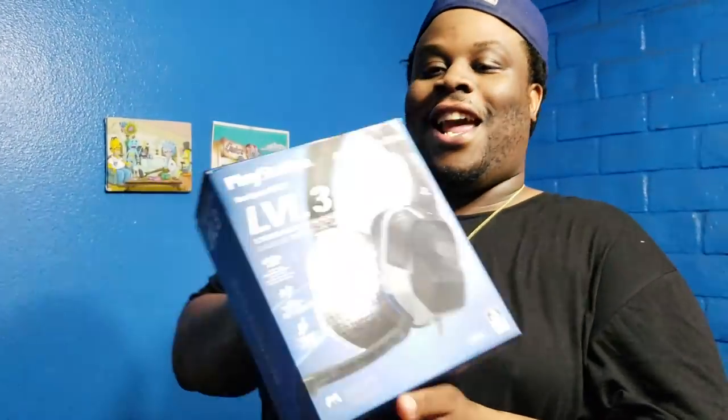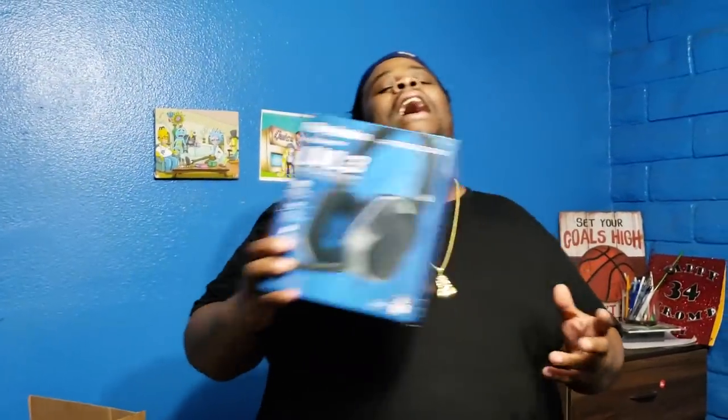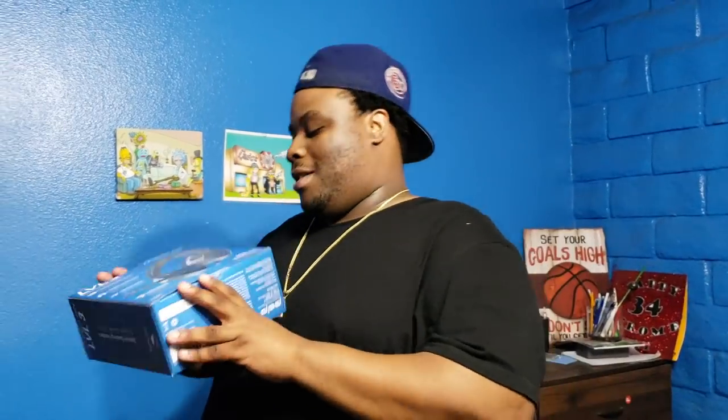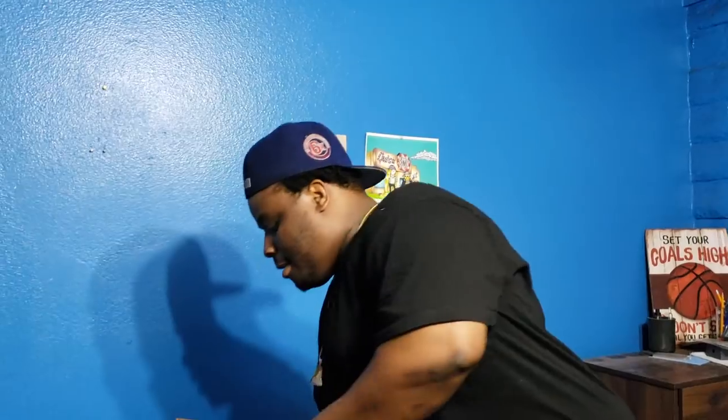the PlayStation LVL3 headphones. Stereo gaming headset. These will be dope for playing Fortnite. If you guys play Fortnite, add me out there. Big Bag Bug on PSN, and I will carry you guys to some wins. I'm hella good at Fortnite. So yeah, these will come in handy. That's dope. I don't know how much these will cost, but hopefully I get my $5,000 worth in this box.